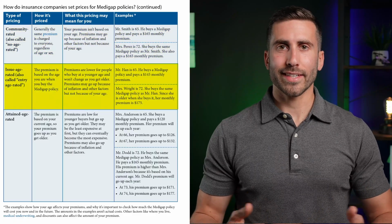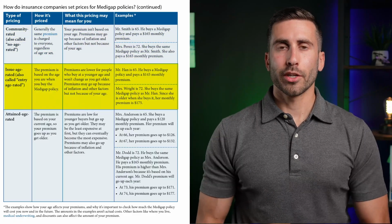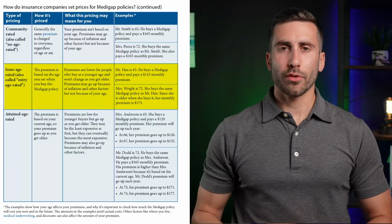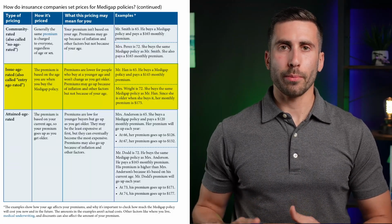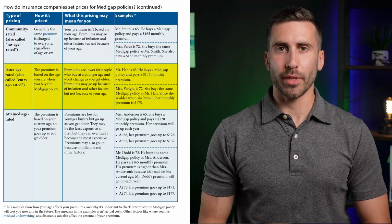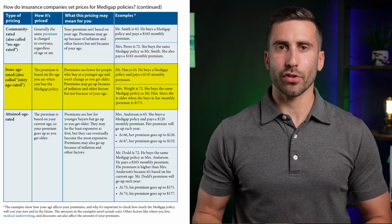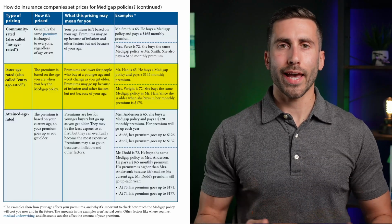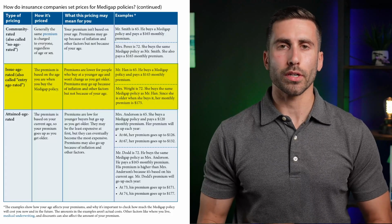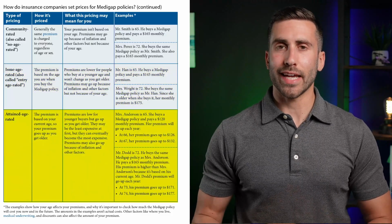The next rating system is issue age rating. Your premium is based on your age when you first buy the policy. Generally, younger buyers will have lower premiums compared to somebody at a higher age applying for an issue age plan. These plans do not increase simply as you age, though again, they may still increase due to other factors like inflation or claims.